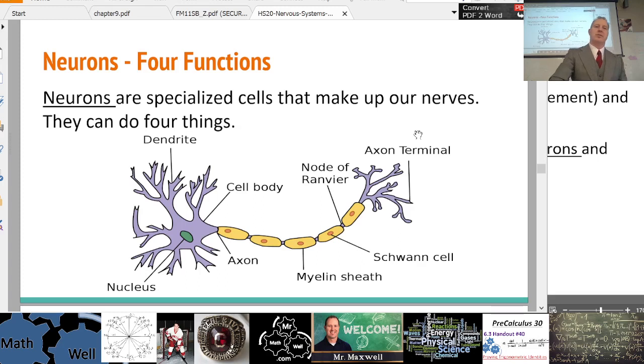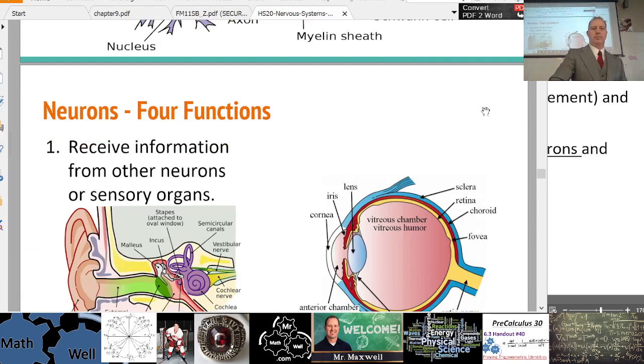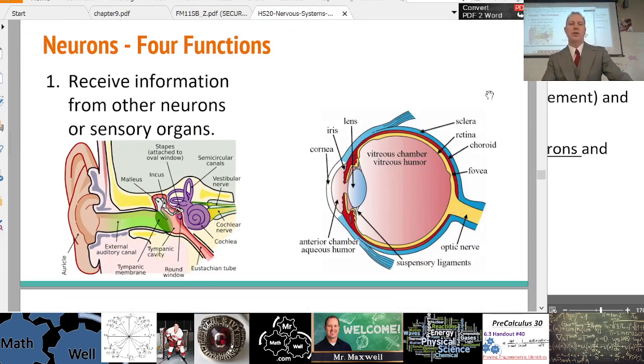4 functions. Neurons are specialized cells that make up our nerves. They can do 4 things. What 4 things do you think they can do? Yeah, sense. I heard someone say sense. Receive information from other neurons or sensory organs.